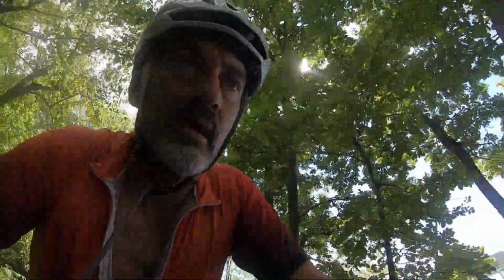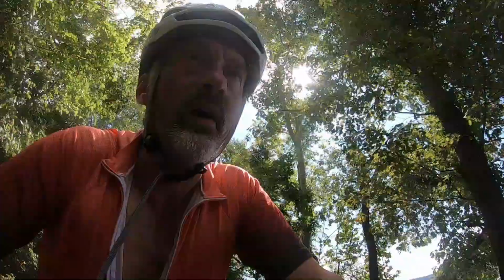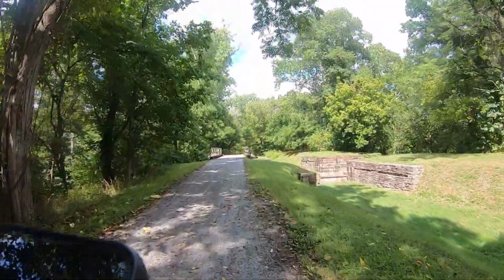So somewhere between mile 20 and 24, the path really smooths out a lot. You don't get all those stones. And then the river really widens out. Very smooth. It was a pretty hot day, but the canopy of trees over the trail made it a lot more comfortable.